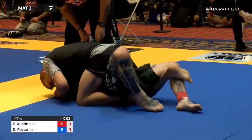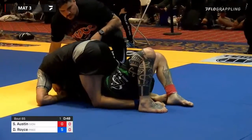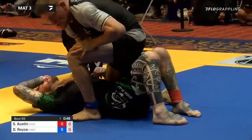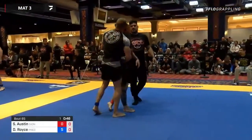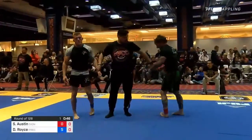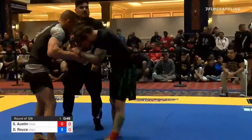Looks like he wants to stay on the Katagatami. Oh, I think he's got that locked in. This looks pretty tight. Referee's taking a close look at it. There it is. Gets the finish. Gets the tap with 46 seconds left on the clock. Submission win there. That was a powerful performance. Absolutely. Control all the way through.